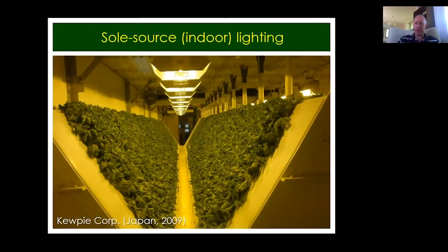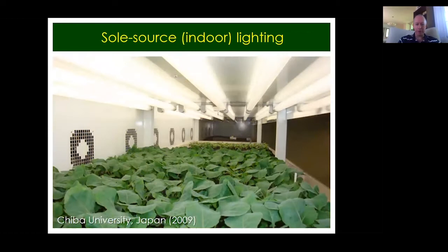This is a photo that I took in Japan at QP Corporation. I believe Kerry Mitchell mentioned the company when he gave that interesting summary of the history of indoor farming. You can see a photo I was able to take where they're growing lettuce under high-pressure sodiums. On the same visit, we also visited Chiba University, where they've done a lot of research with indoor farming. At the time, LEDs were being used to a small extent in Japan, but still most companies were using fluorescent tubes. And I think that was the case until the beginning of this past decade.